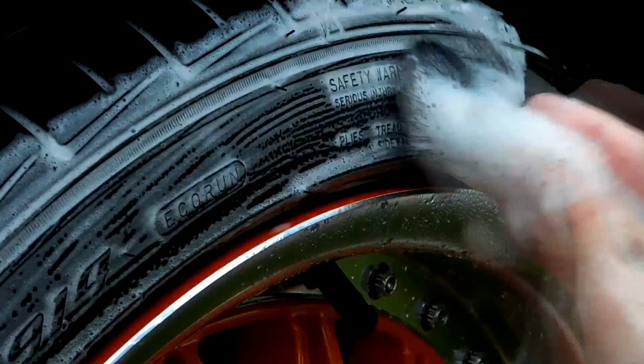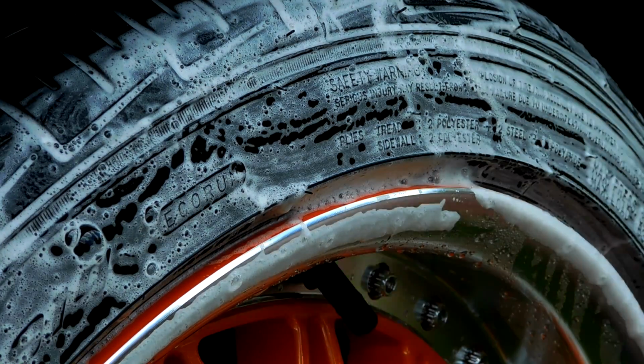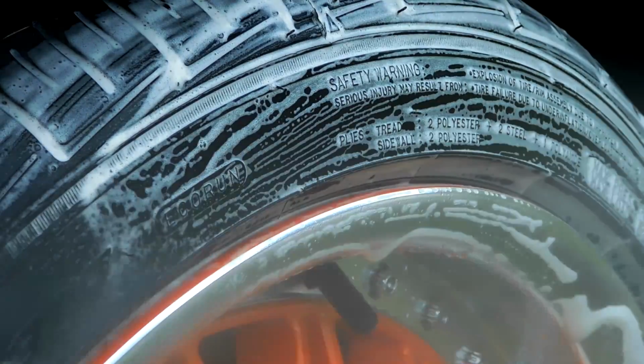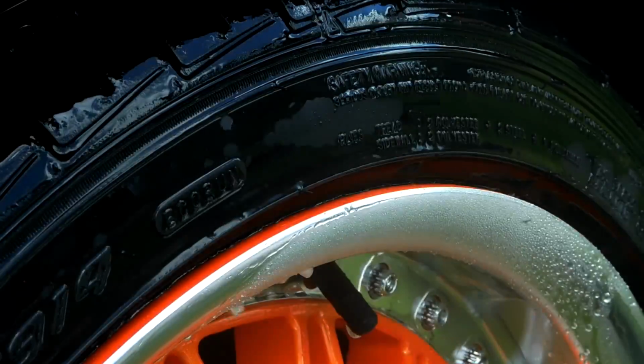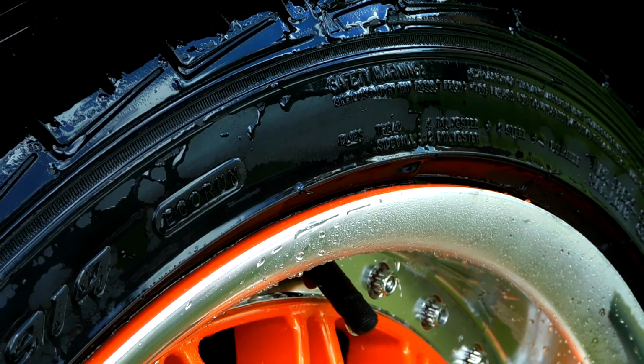I seem to get quite a bit of foaminess from it. Now, in hindsight, this is one thing that I can't really tell you. Is it the shampoo, the fact that it's a very sudsy shampoo, or is it a high foaming wheel cleaner? I think, honestly, a bit of both. If I was to test it as a standalone piece, I imagine I'd get quite a bit of foaming action from that wheel cleaner as well. But bottom line is, it worked.